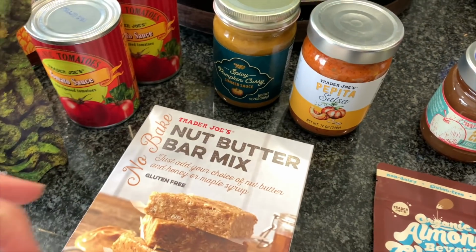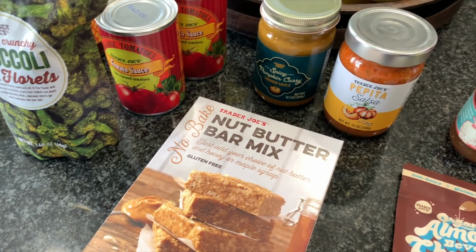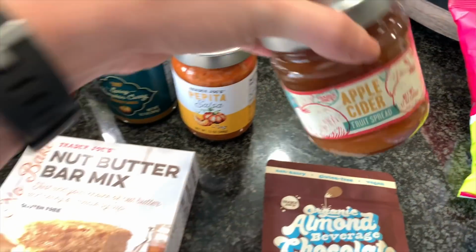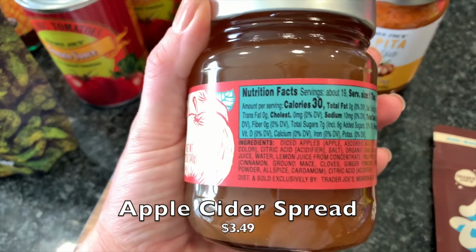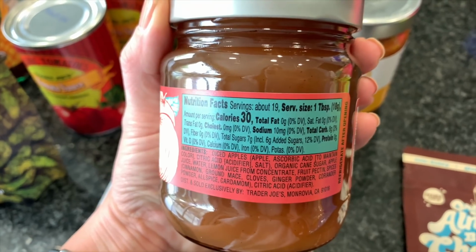I think it's really cool that, of course, we all think pumpkin this time of year, but I like that they'll do other fall-inspired flavors too, which leads me to this one, which I'm really excited about, the apple cider fruit spread. I think Nate will really, really like this. I'm just kind of showing you guys the ingredients on here if you're interested.